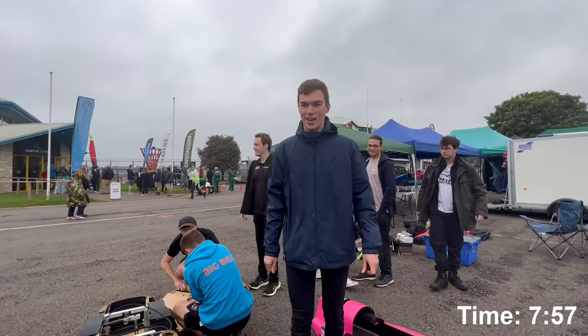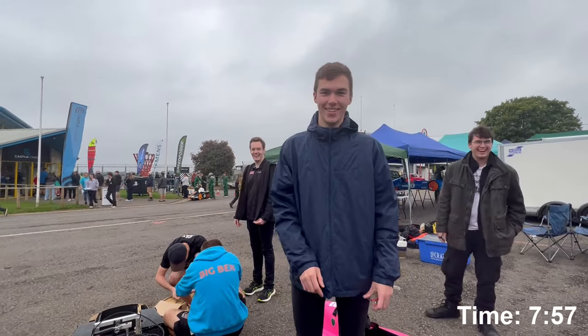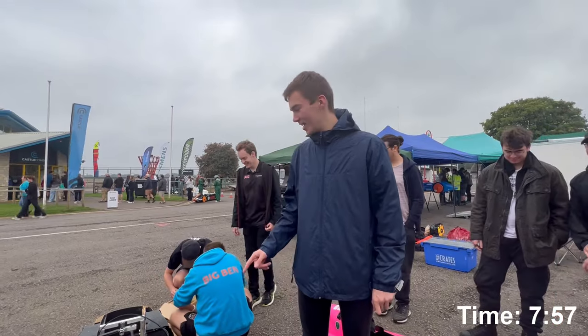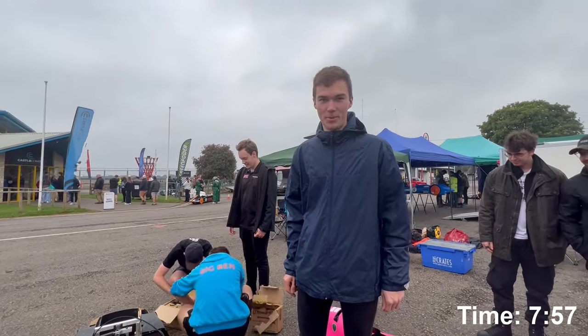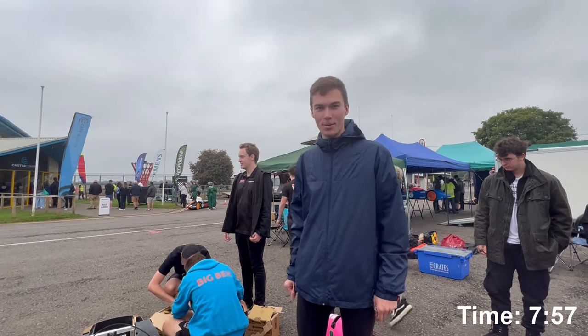Currently just arrived. The car went to Wales temporarily, but it's now here. No, we didn't. It went to Birmingham. So the car went to Birmingham, but it's here now. We're trying to get it ready very quickly because the queue for scrutineering is going to get very long very quickly. So we're just hurrying up.